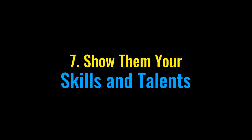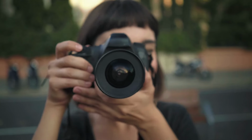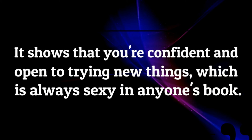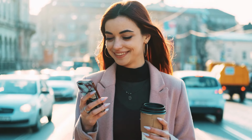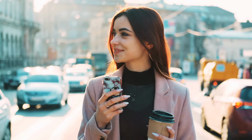Number 7. Show them your skills and talents. Before you say that you don't have any skills or talents, think about what you are good at. Everyone has something that they are proud of, so use that to your advantage. Whether it's playing an instrument, being good at sports, or having a unique hobby, showing off your skills is a great way to impress your crush. It shows that you're confident and open to trying new things, which is always sexy in anyone's book. So the next time you see your crush, make sure to show off how awesome you are. You'll be sure to impress them in no time.